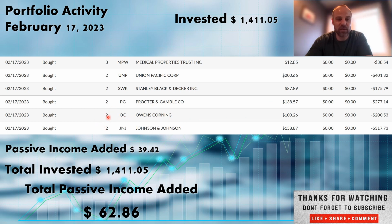Owens Corning, I'm really trying to build out this position here. We picked up 2 shares, ticker OC, another one out of the industrial sector. We picked up those shares at $100.26. Now this one has really run up. My cost basis is much lower than this, so I will add to it as long as my cost basis, I think, stays under the $95 range. If it starts creeping up above that, then I'll probably back off this one as well.